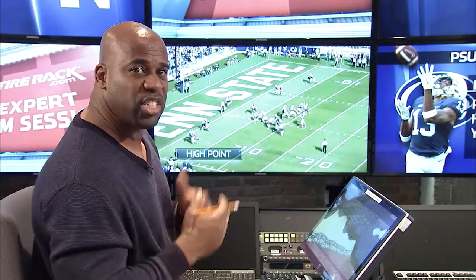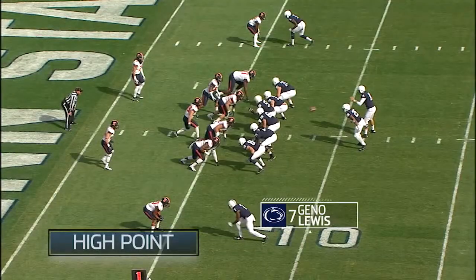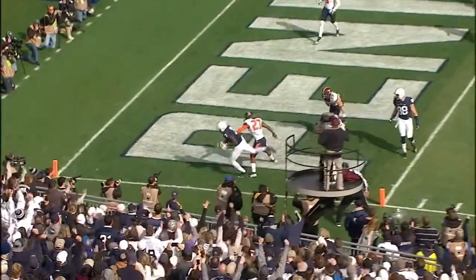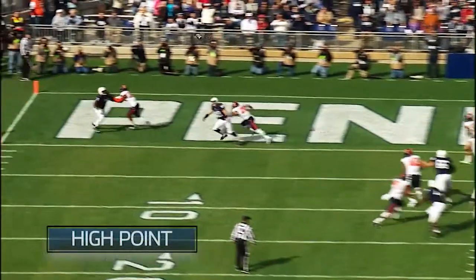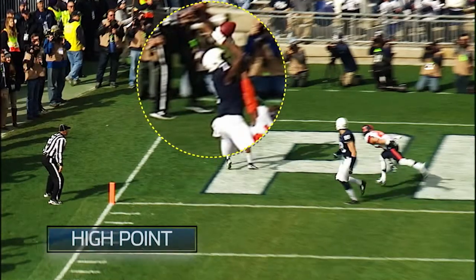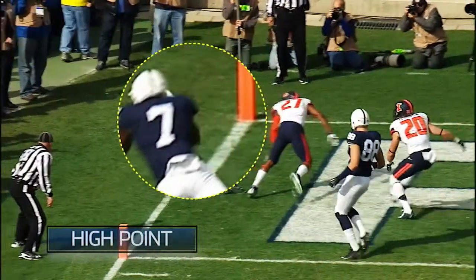This is where wide receivers can separate themselves, high pointing the football. Geno Lewis does a tremendous job of this. Let's take a look at the bottom of the screen, the play he makes here. The ball is thrown up. The DB is in perfect position to make this play. When you watch him catch it at his highest point, he attacks it.